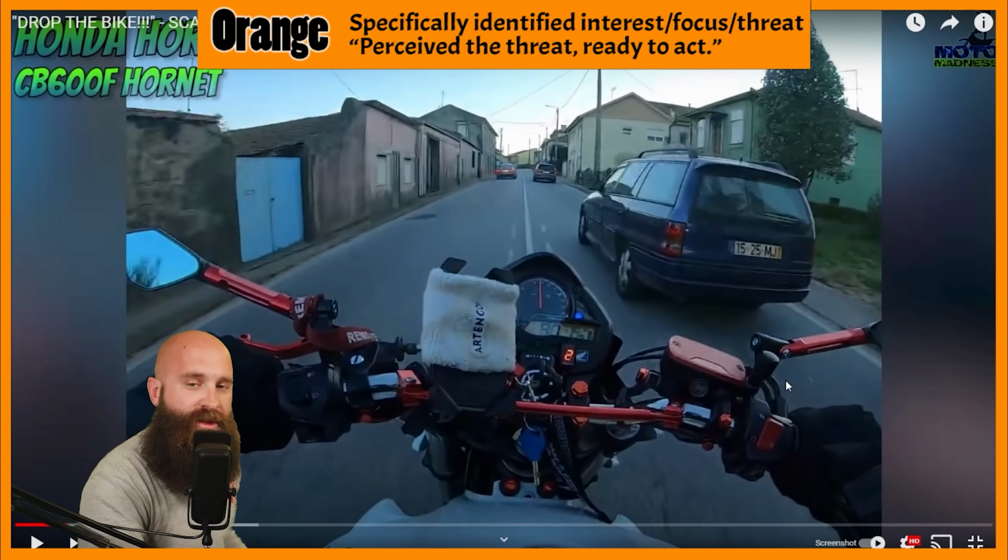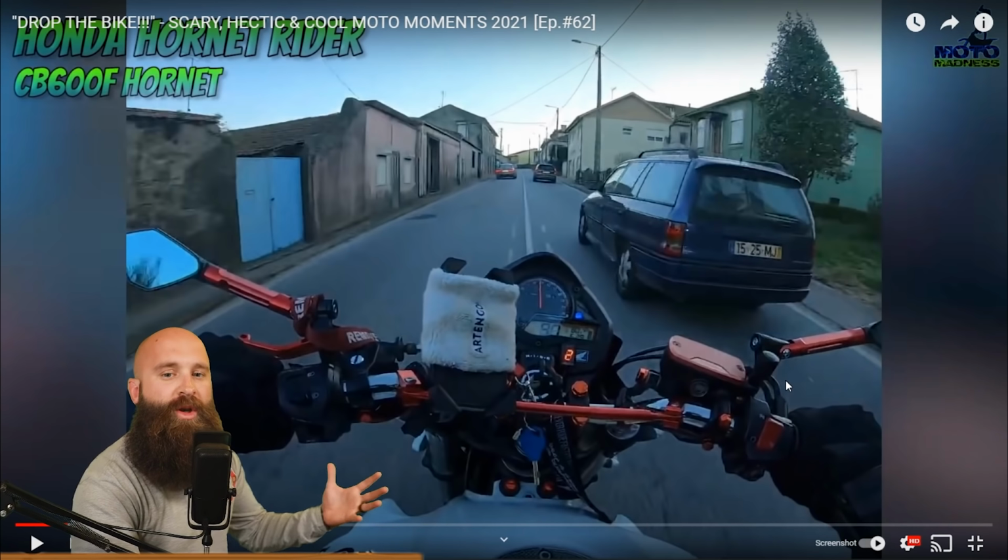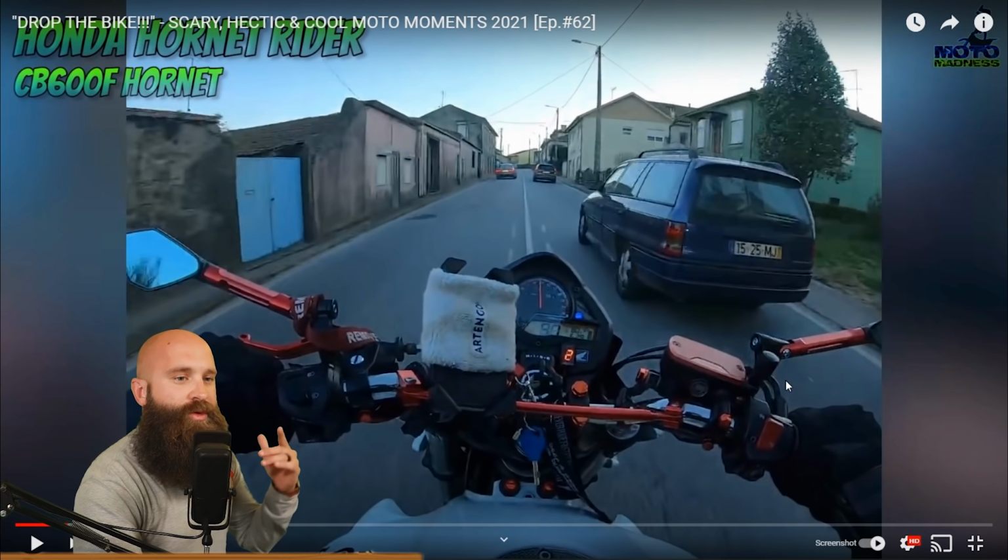So this is why it's dangerous to pass in areas like this. You don't have good escapes. You have good vision, good space cushions, but what are you going to do just in case? Those are the things I want you to ask yourself before you even get into this position.